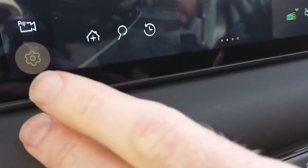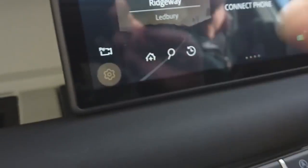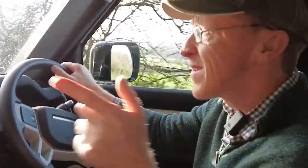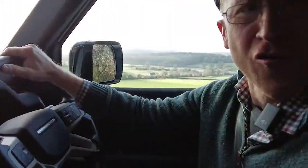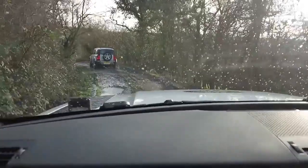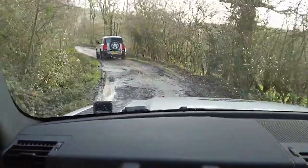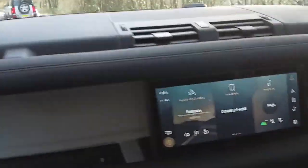Right, one thing they've done is they've blocked this settings button, so we can't go in there and change connectivity or mess about. They've foiled my attempts to have a little rummage around inside. But anyway, we're here for the off-roading, not to play with the system. So we're just trying to see what different settings they have on different spec models. This has obviously got a different interior to ours. We've got the black interior in here.